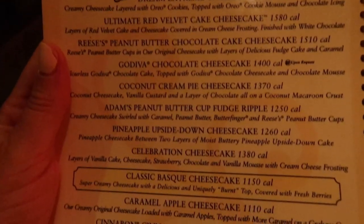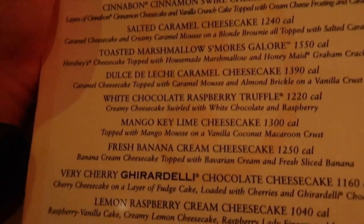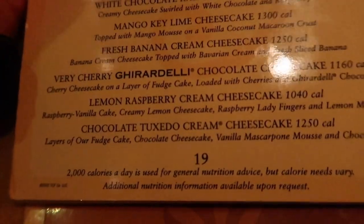I mean, the choice is endless. And it doesn't stop there. It goes on to this page too.